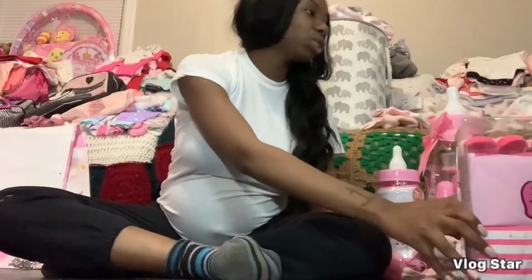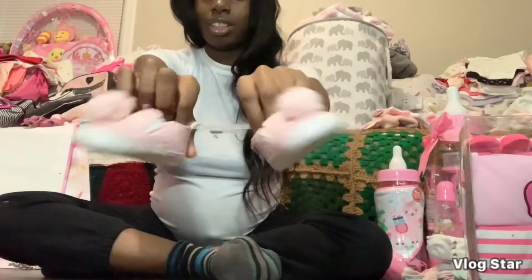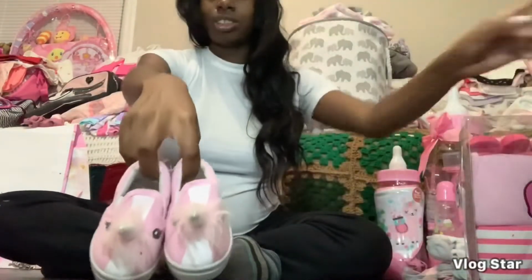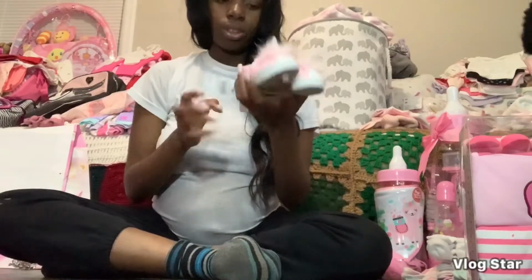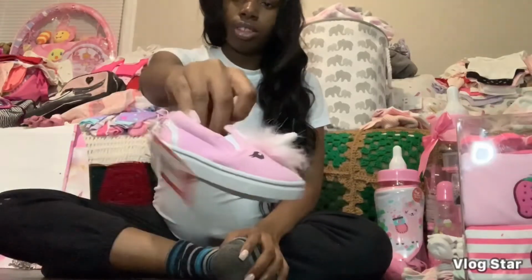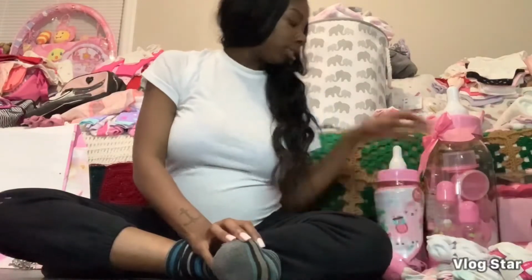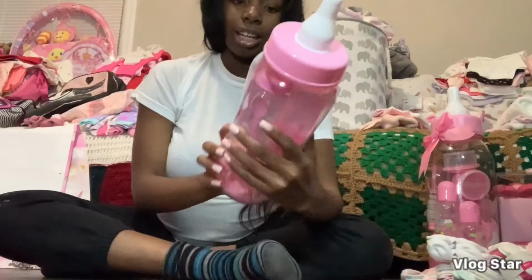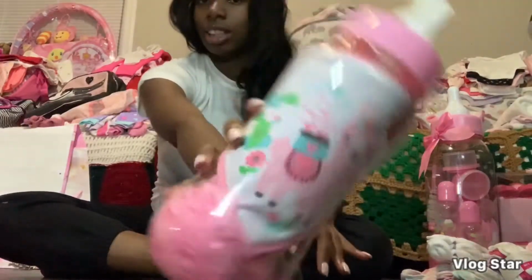What else we got? Shoes. She got these little pom-pom shoes. She also got these, but I think these are for when she gets a little older. These are like size 5. And we got two of these. I got the small version, and it has a bandana bib right here.